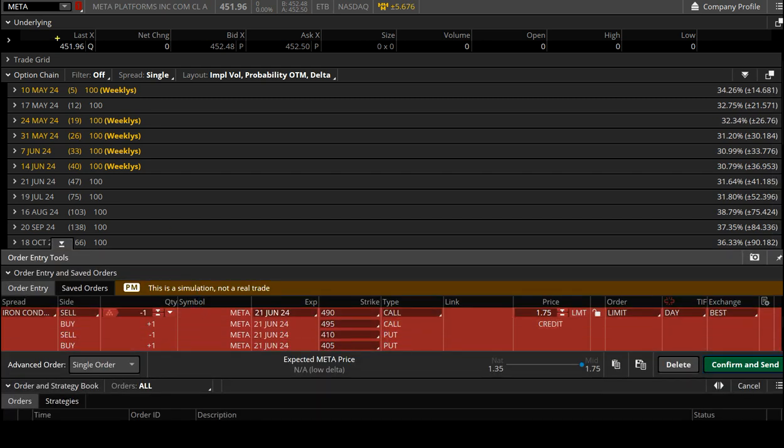We're just going to say this is right around 450. So I'm going $40 up on the call side, $40 down on the put side. In this particular case, Meta has $5 wide strikes, so we have to buy the call and put $5 away.